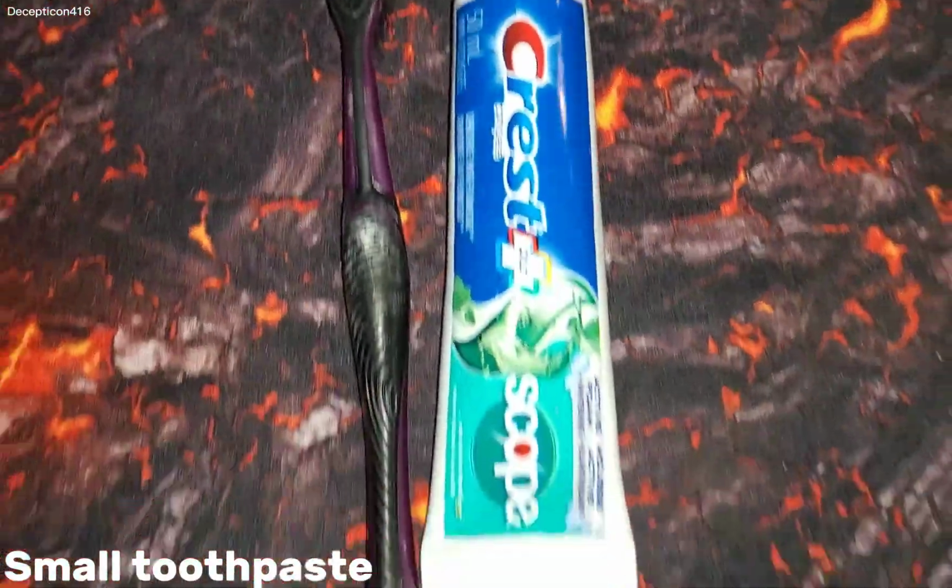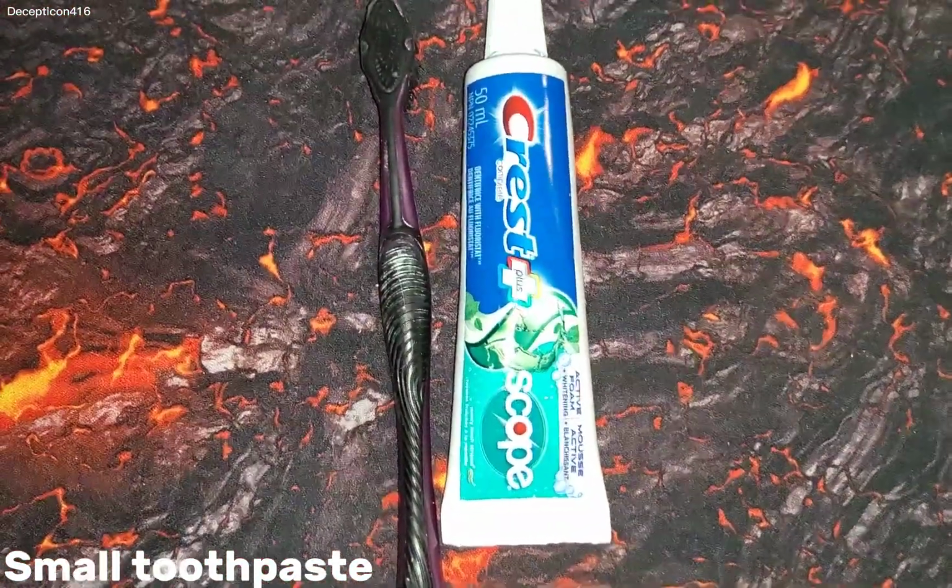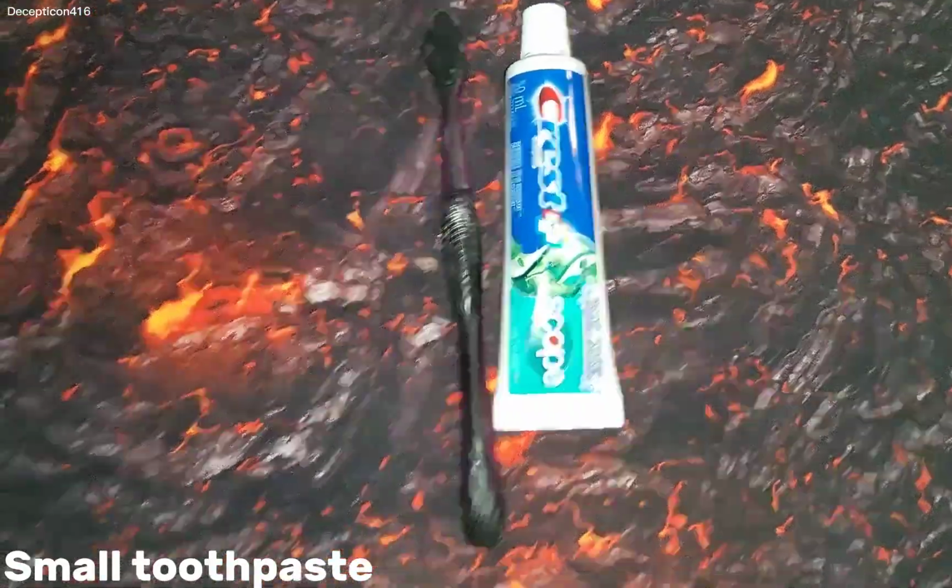This one's quick and obvious, but toothbrush, toothpaste, buy it when it's cheap and bring it with you. Just have it in your bag ready.